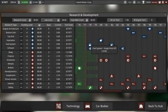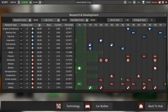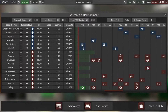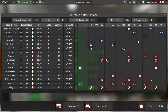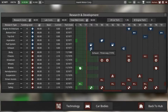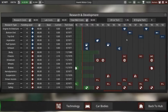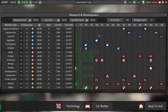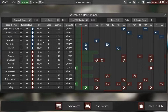So soon we'll have single point fuel injection, and then after that multi-point fuel injection. Now I don't think we're going to be using multi-point fuel injection for a while. It wouldn't make much sense to put it in for another 5 years after it's released, because we'll have single point fuel injection. We don't want to immediately skip to the next one just a couple years after we've developed putting the fuel injection into this vehicle.